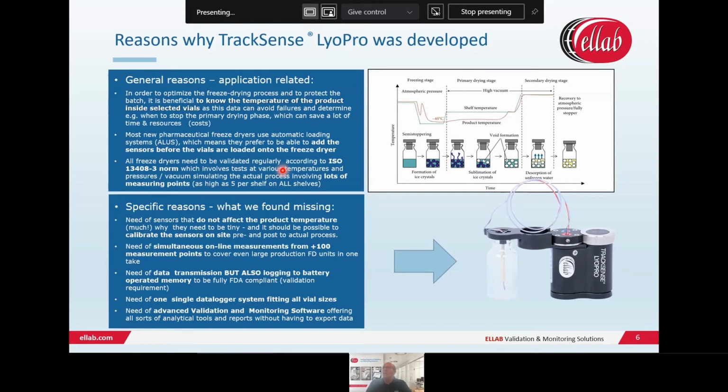And then, of course, and that's something we have had all the time, we have a very sophisticated software, so we can make all these kinds of reports, all Part 11 compliant, very, very easily. And of course, the new LyoPro data logger is part of that software and can be organized from that. So those were the reasons why.